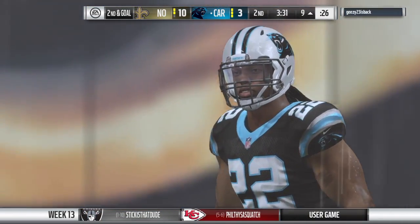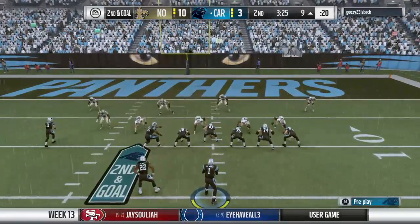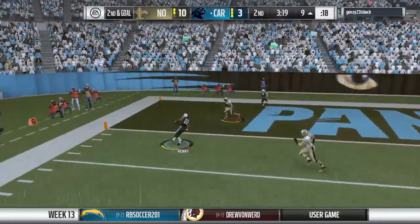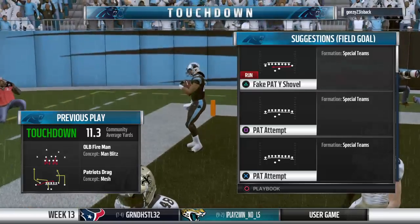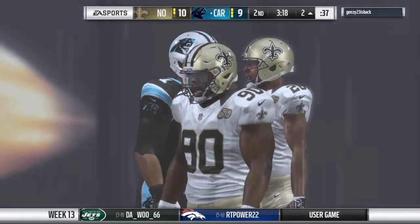Couldn't do it there. It'll be interesting to see. Offensive line had to pass block a lot on this drive. Will they be able to revert and fire out and create some space in the run game? Here's Newton now on 2nd down. Goes underneath for Henry, and he will take it across for a Panthers touchdown. Derrick Henry, his 5th touchdown now on the year.